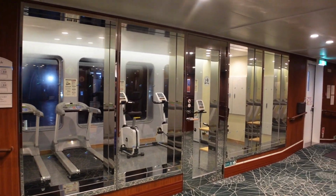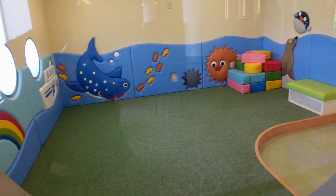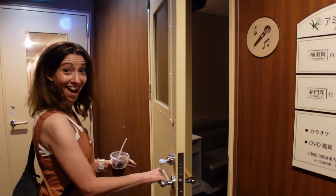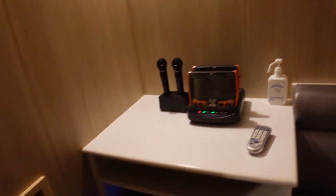The amenities they had on board were actually pretty impressive. They had a small gym, a kids' play area, and even a karaoke room. I was so excited when I saw that they had karaoke on board. It was only 1,000 yen for an hour, so you know we had to do that. Definitely a good way to waste some time.